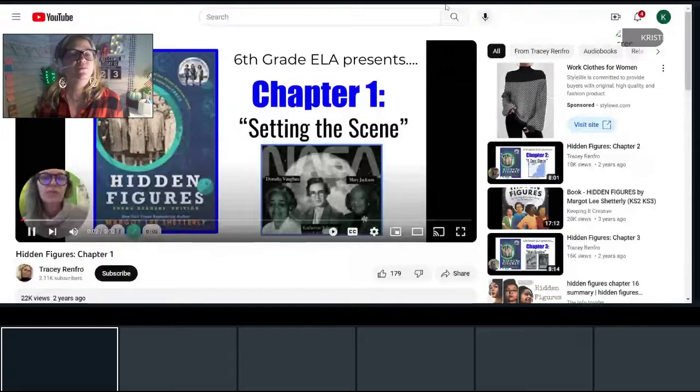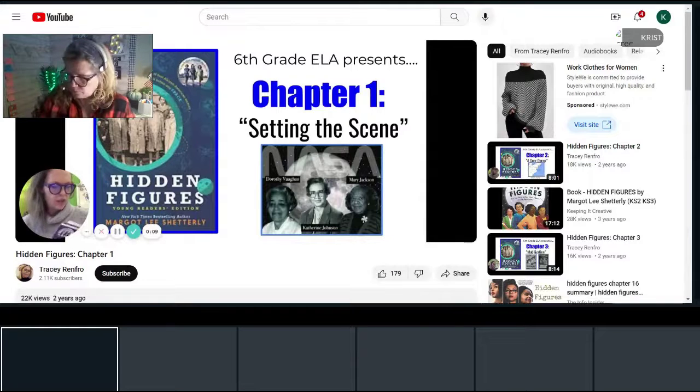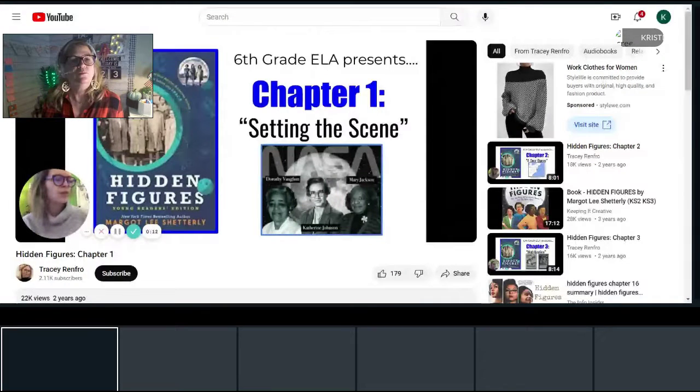Chapter 1, setting the scene. Dorothy Vaughan, Mary Jackson, Katherine Johnson, and Christine Darden loved math. As children, they showed special skill in arithmetic, and then they went on to study mathematics in college. After graduation, they worked as teachers before going to work as computers or mathematicians for the government's Air and Space program. Over the years, hundreds of women worked as mathematicians for the federal agency called the NACA, the National Advisory Committee for Aeronautics, which researched and promoted the study of flight.